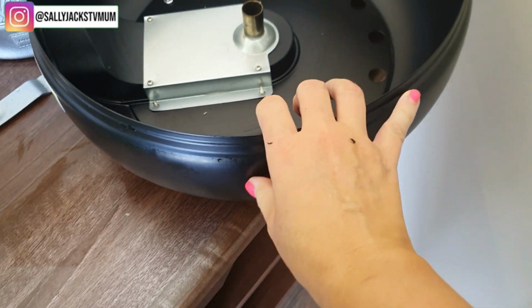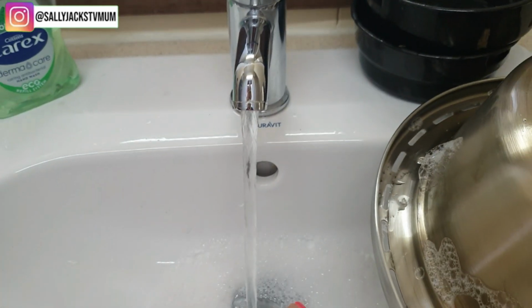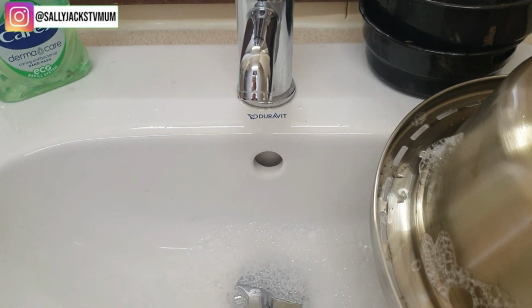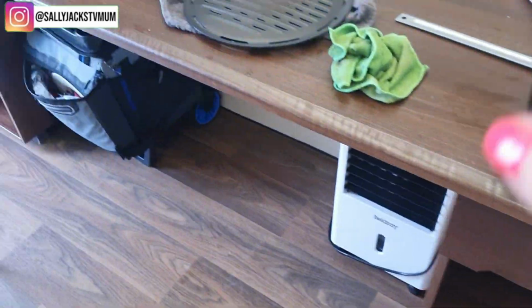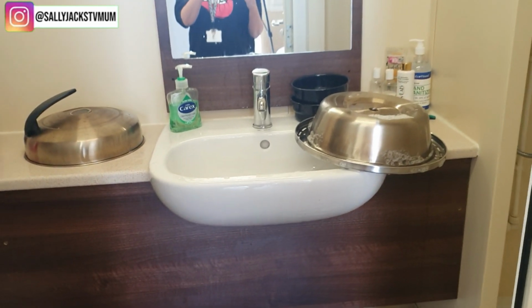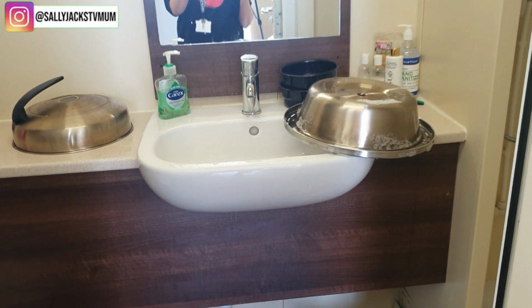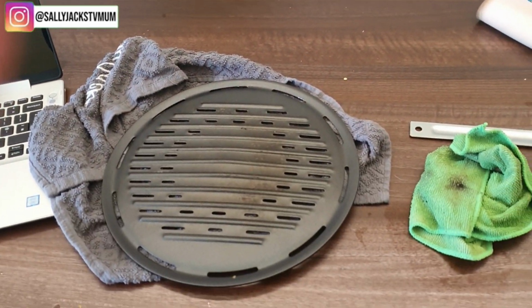That doesn't need to be cleaned out, but then all I've done is in this sink, and it's only got one of these taps, you've got to keep putting the damn thing back on, but I've cleaned out this, and then I've just used my microfiber cloth, and I've done a really good job. So it can be cleaned out. If you're in a caravan or camping, it's going to be a lot easier than what you think to be able to clean the thing out. So yeah, done really well, and about to go into work and do my first show.